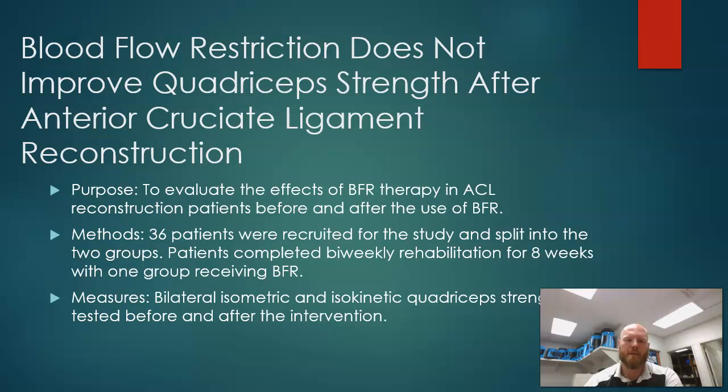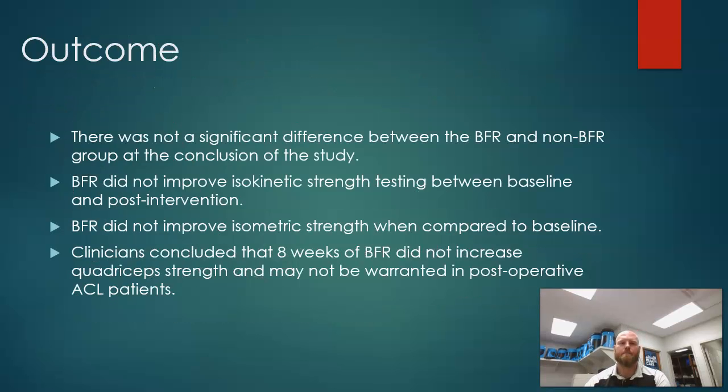The clinicians measured bilateral isometric and isokinetic quad strength before and after the intervention. The strength tests were actually performed before the patients had surgery to give it as accurate a strength test as possible. Outcome. There was not a significant difference between the BFR and non-BFR group at the conclusion.